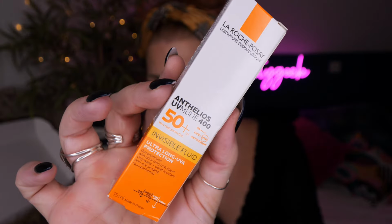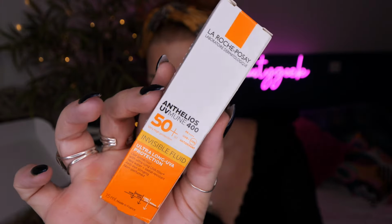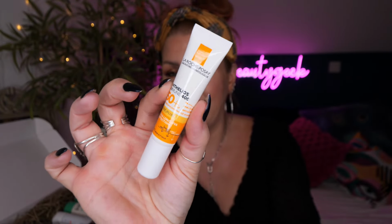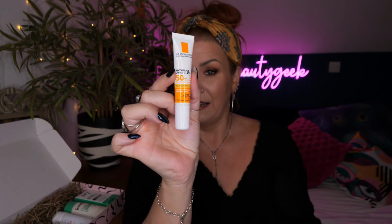We've got 10 mils. We've got La Roche-Posay, and this is Anthelios UVMune 400 SPF 50+. It's an invisible fluid. It's very water and sweat resistant, anti-eye stinging, and non-perfumed. Again, a really, really great brand. I love their SPFs. I've got a few different ones. I've got tinted ones as well. They are really good. So a nice little travel size to try it, to see if your skin likes it or if you already love it. Handy to keep in your bag or take away.